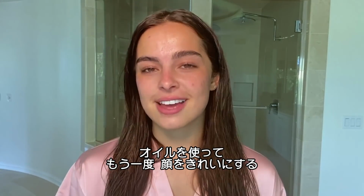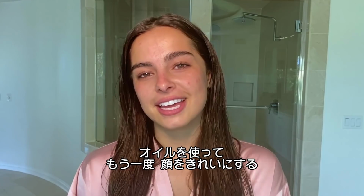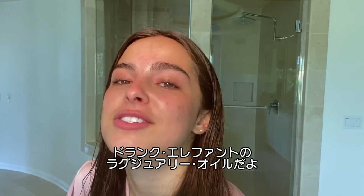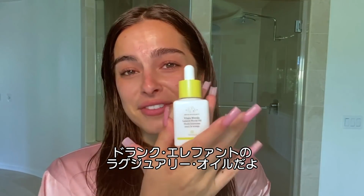And then once I wash my face, I go in with an oil and I use the Drunk Elephant Luxury Facial Oil.